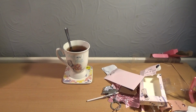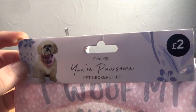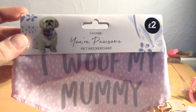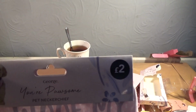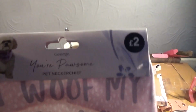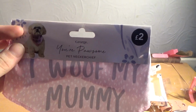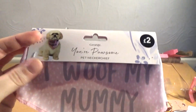Now then, one last thing. I have considered getting the dog. Don't worry, I'm not going to torture him, because I found this. Your pawsome pet neckerchief. I woof my mummy. Now, I presume that means love, but I'm calling it quits at woof. The more you try and make it sound like love, the more you start sounding like an ooh-woo fairy from bloody Discord. I woof, I woof, I woof. It goes on and on until you find yourself thinking, what on earth am I saying? I think I'm having a stroke.